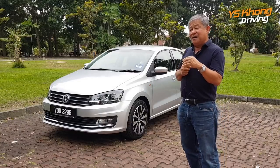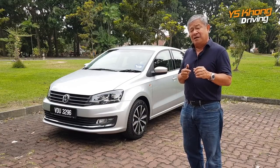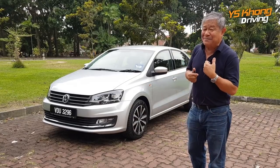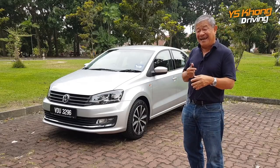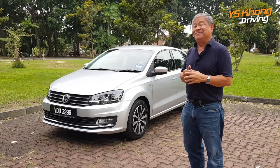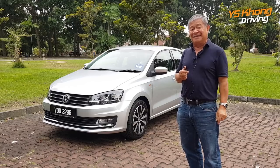Because this car is rated at 5.5 liters per 100 kilometers. That's the rated fuel consumption. Of course, if you drive like an idiot like me, you're not going to get that. So you've got to take it at that. Okay, let's move on and have a look at what makes this car tick.